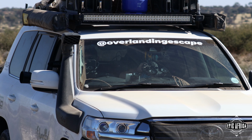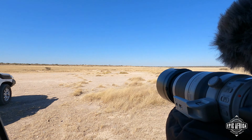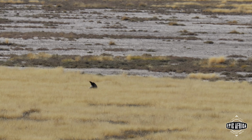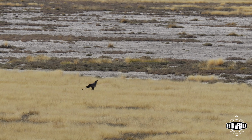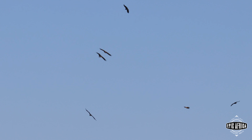Botswana's Mabuasehube Game Reserve forms a part of the Kgalagadi Transfrontier Park. You can enter Mabuasehube via Botswana or South Africa along the 120-kilometer 4x4 Boso Trail from Nossob Rest Camp, as we did. Mabuasehube is a remote and wild destination, with the closest Botswana town being a good couple hours' drive away and the closest South African town being even further.